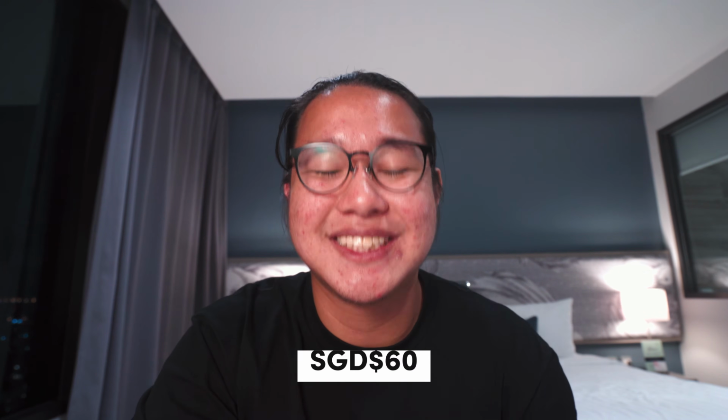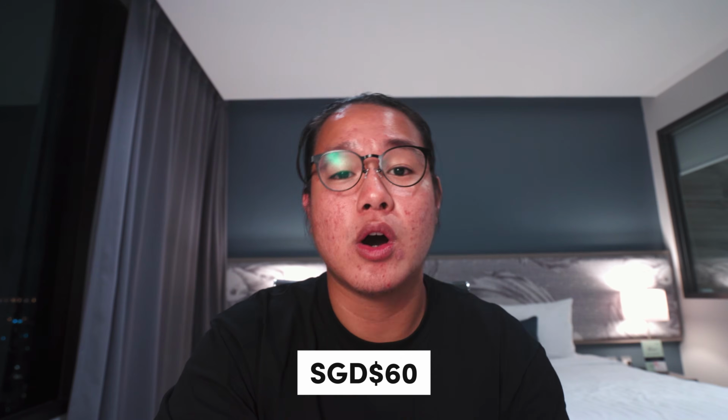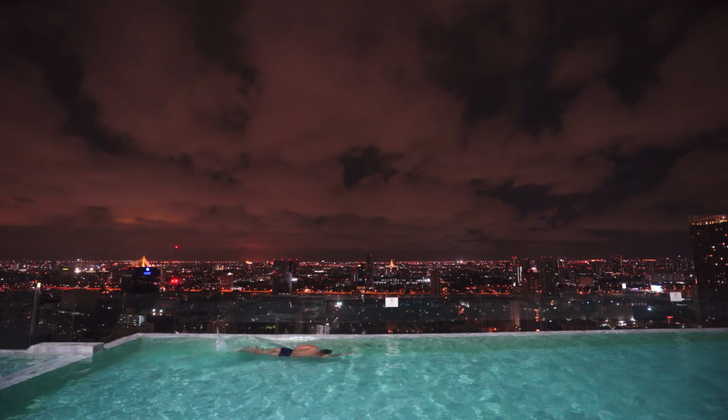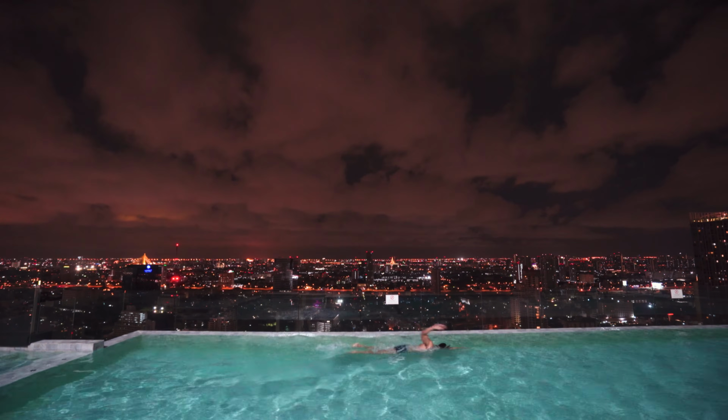So talking about the room info, the name of this room is Superior Room and it's 25 square meters. And we booked this room through Agoda, which cost a total of $60 per night on a Saturday night. $60! Yes, so for a 4-star hotel with a very good view and an infinity pool that looks very sleek and nice, it only costs $60.